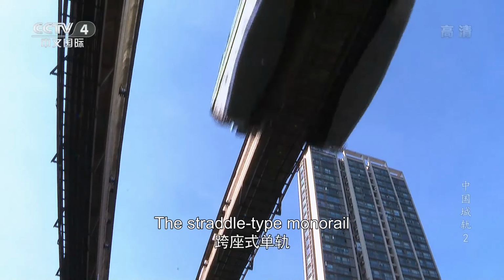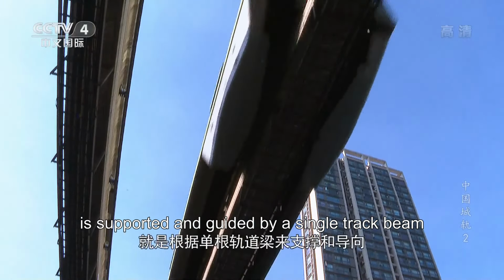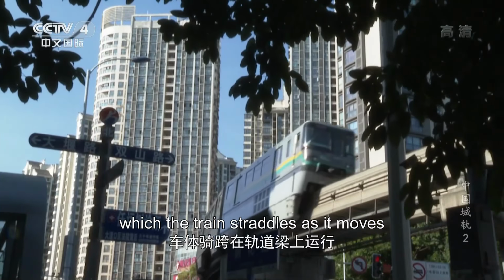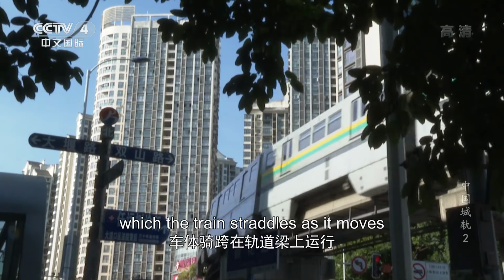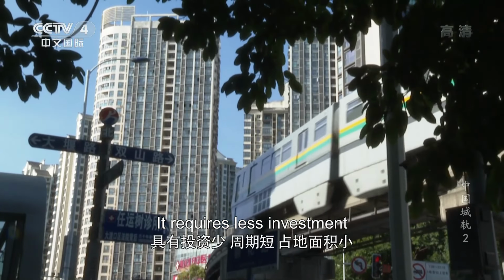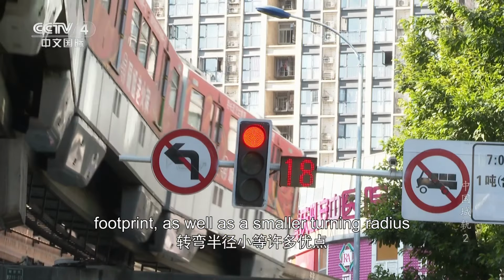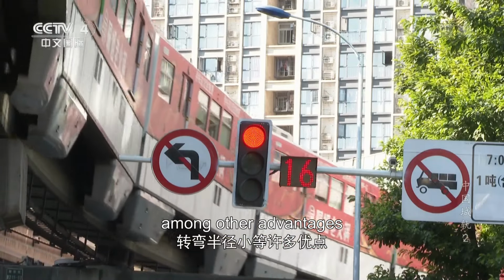The straddle-type monorail is supported and guided by a single-track beam, which the train straddles as it moves. It requires less investment, shorter construction periods, a smaller footprint, as well as a smaller turning radius, among other advantages.